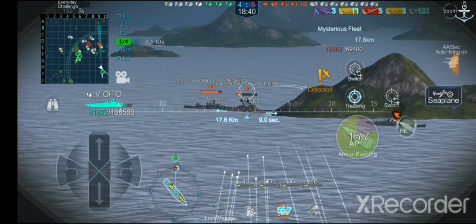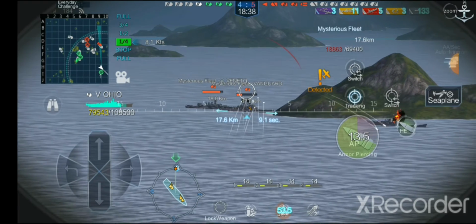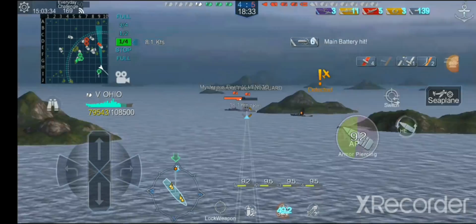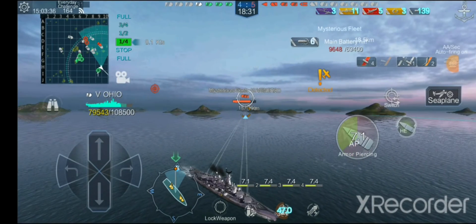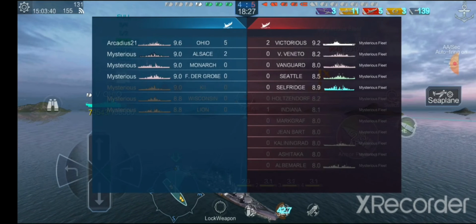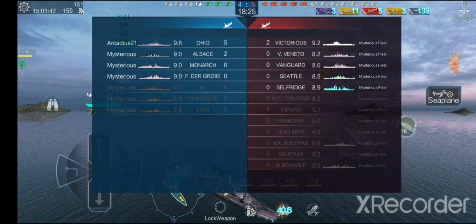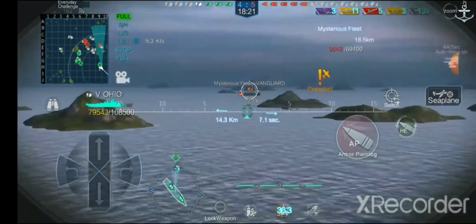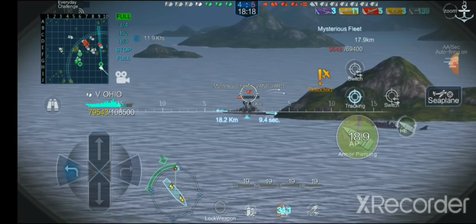Go after the Vanguard here. See if we can finish her up. Some good damage. Okay, so the Tirpitz went down as well. How's my team looking? We still have an Alzis, a Monarch, and a Fredidagros in varying states of survivability, I guess.